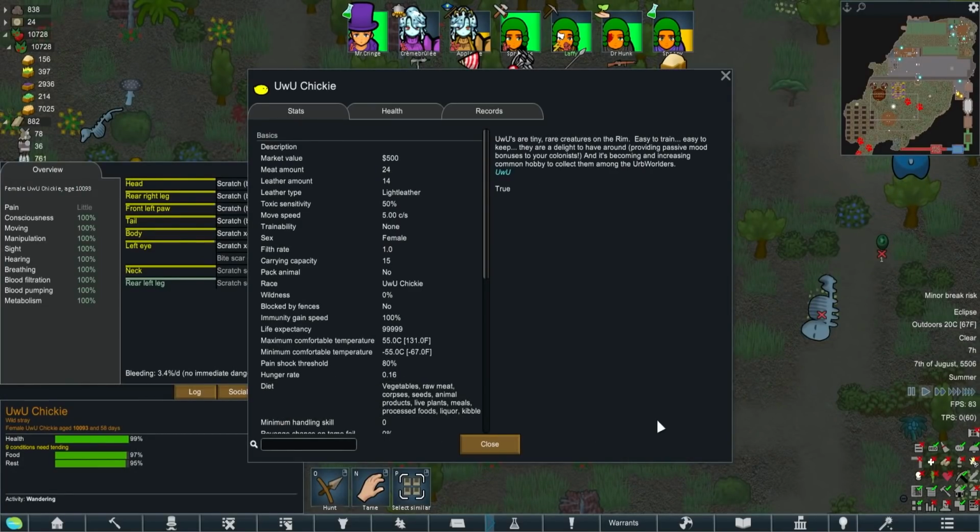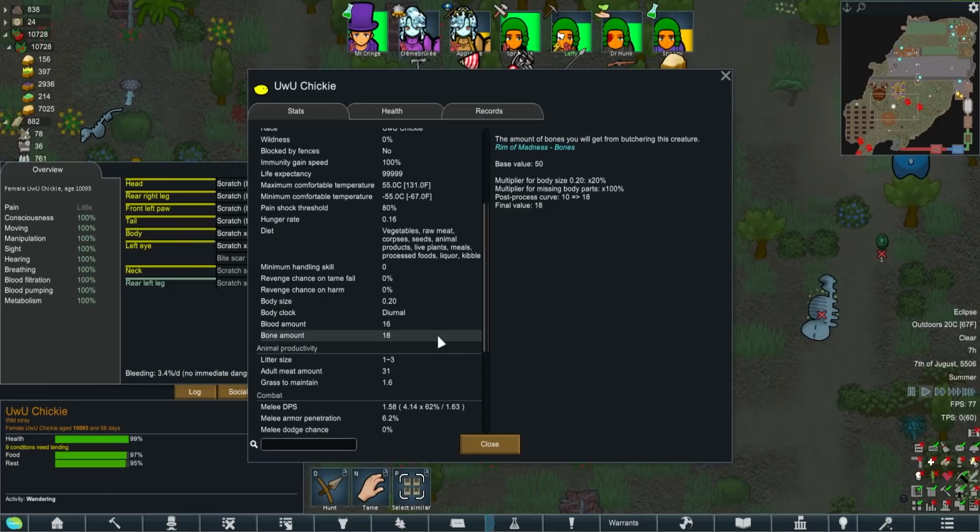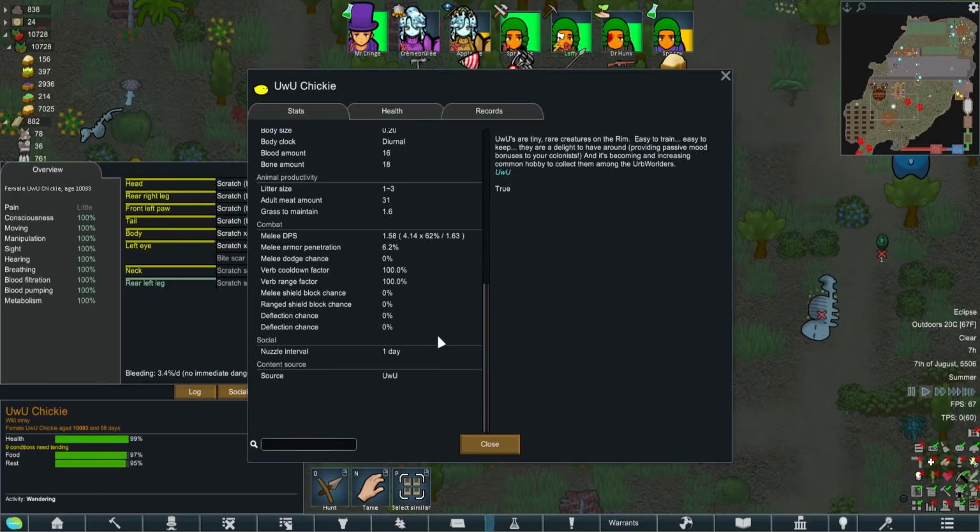Uwus are tiny rare creatures on the rim. Easy to train, easy to keep. They are a delight to have around, providing passive mood bonuses to your colonists. It's becoming increasingly common to collect them among the herb worlders.